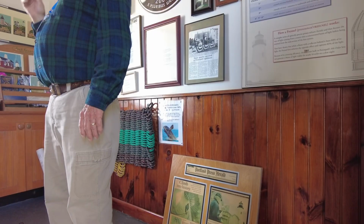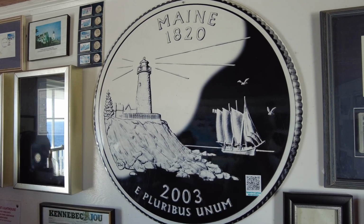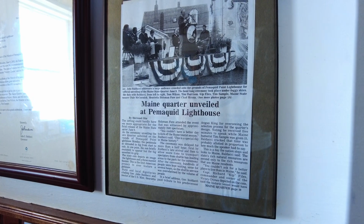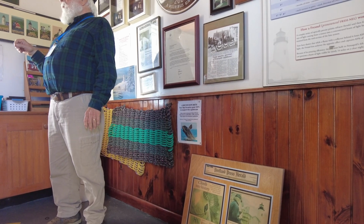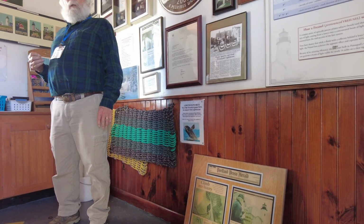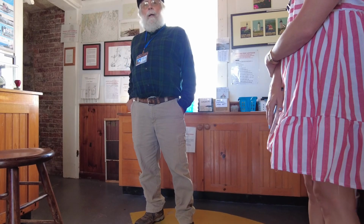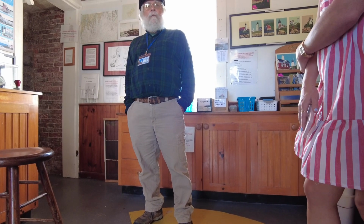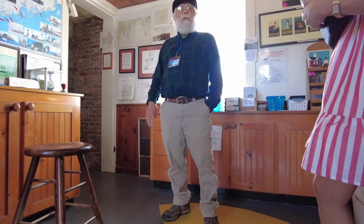Have a good one. Now, this lighthouse has 2 claims to fame. The first is on the back of the U.S. quarter for the state of Maine. The second is that this lighthouse was the first one that was automated in the state of Maine. And by that I mean electricity was brought in. And that was in the year 1934. Any questions? Okay, we do ask for a $1 donation, if you have it, to go up into the lighthouse. This helps us because we don't get any of the proceeds at the gate. Thank you. All right.